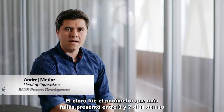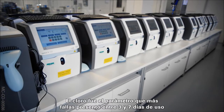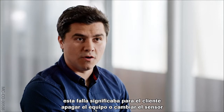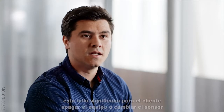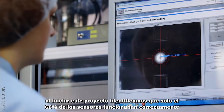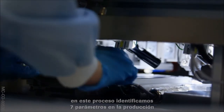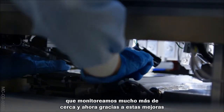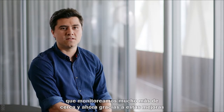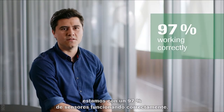The issue with chloride was that the parameter was failing after usually 3 to 7 days of in-use. And failing means for the customer he either had to switch it off or to exchange the cartridge. And when we were starting with the project, only 66% of the sensors were working fine. We were able to identify 7 parameters in the production that we are now much more closely monitoring, and we have also narrowed down the specifications. And since this improvement, 97% of the sensors were working good.